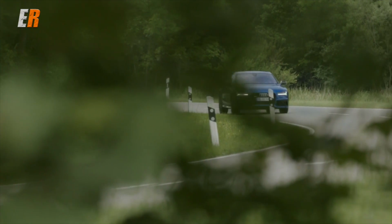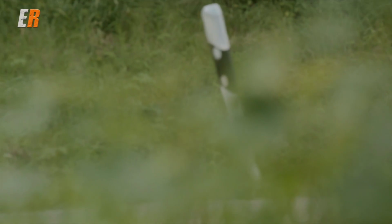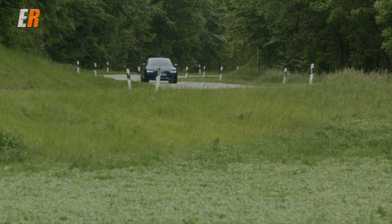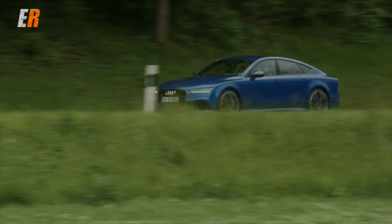Now let's talk about numbers. 0 to 60, 3.7 seconds. Top speed, 174 miles per hour. That latter number, that's not relevant to most people unless you live beside an Autobahn. That brings me to my next thought. There's nowhere to drive this thing.